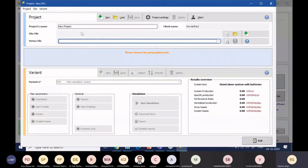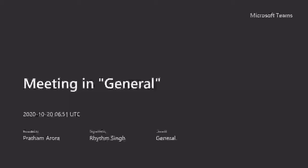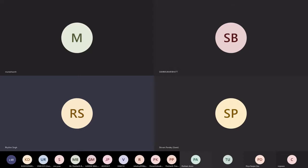As you see, when you open this type of interface, this is the first opening interface. And here the project's name is there. If you want, you can give a suitable name for a new project. Suppose I give the name hands-on session 1. Now the site file I need to select, which is the geographical location. Kanpur. So this is okay. I accept the selected point.